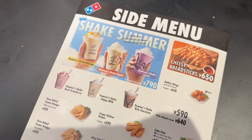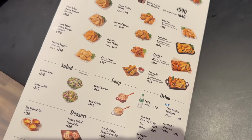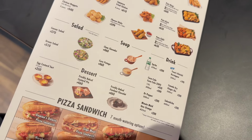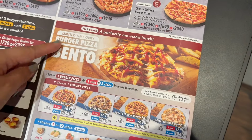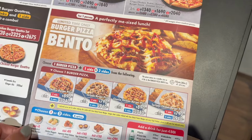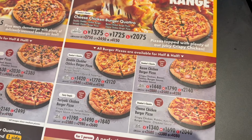This is the menu for Domino's. It is absolutely crazy because these things are not in America. Like, they literally have soup, bro. This is some other stuff that they have in their menu. Burger pizza bento. That looks great. There's also some other pizzas that I've never even heard of before.